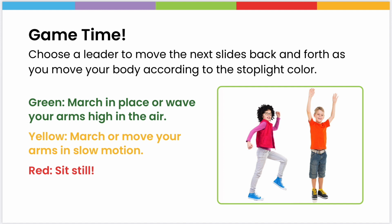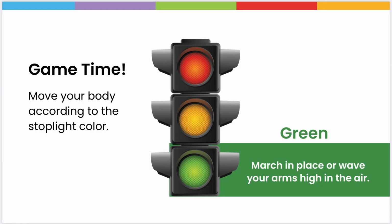All right, it is game time. So, if it is a green light food, you are going to march in place or wave your arms high in the air. If it is a yellow food, you are going to march or move your arms in slow motion. If it is red, you are going to sit still. Game time. Move your body according to the stoplight color.